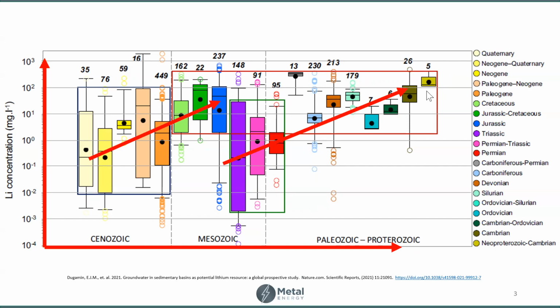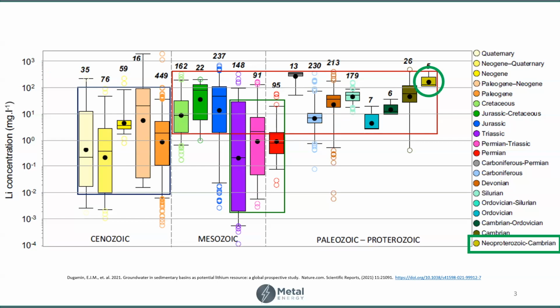We're really focused on the older rocks, Sibley Basin between 1.1 and 1.6 billion years ago. That's when the basin formed, deposition was done. So we're looking over here in these really old rocks. And if you notice the general trend, that blue line is the average concentration of lithium for these super old rocks, and they're well above the norm. They are higher than the vast majority of the other basins that were studied. So very compelling that the older rocks have potential for higher lithium concentrations within the brines.